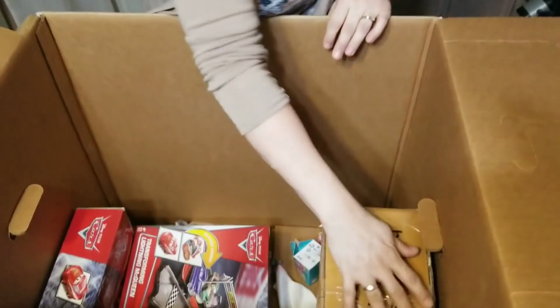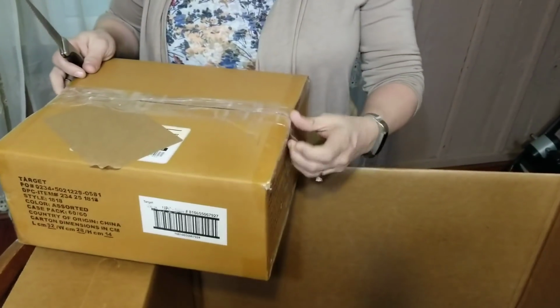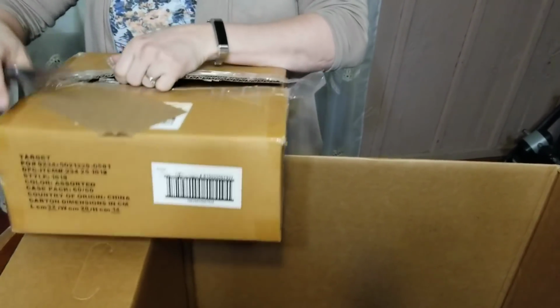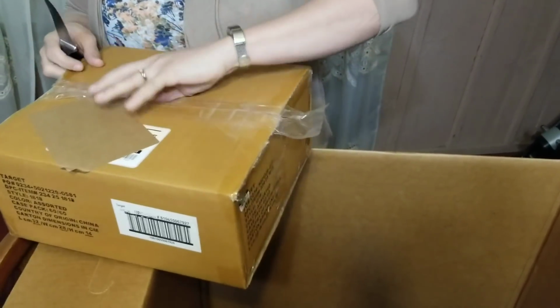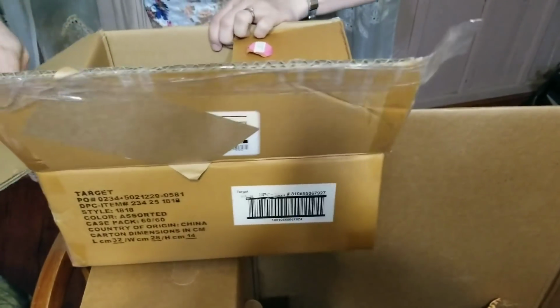All right. This is my master pack. Let's go ahead and see what's in here. Color assorted. With it rattling around, I'm not so sure. Usually when I get master packs, they're brand new. So this is the first master pack I've gotten in an uninspected returns option, and I'm not sure what exactly to expect in this. So it probably has multiple of the same items.